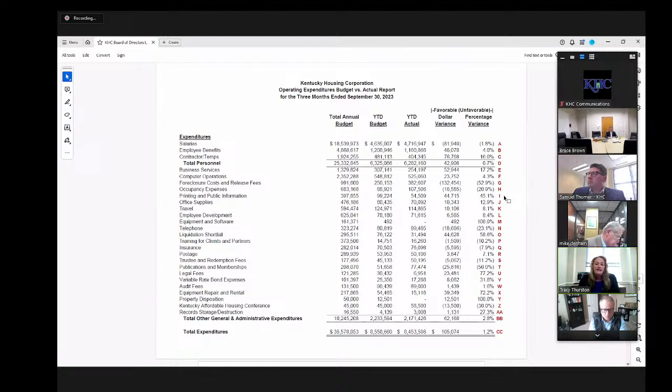And then line G, foreclosure costs and release fees, is $132,000 unfavorable to budget. These were loans that came out of COVID forbearance, potentially resulting in foreclosures and costs associated with that. We've finally been able to work through that pipeline, work through some of the ugly ones, so we anticipate this line item leveling off by year end. And at the very bottom, line P, overall, we are favorable to budget by 1.2%, which is pretty good.